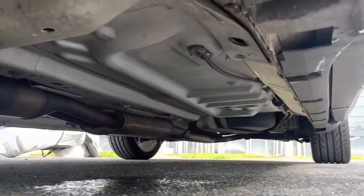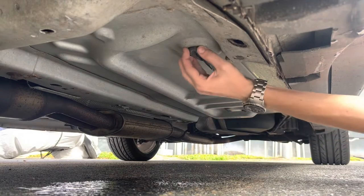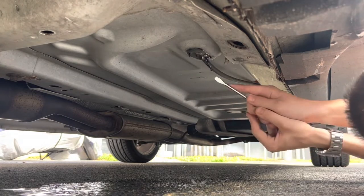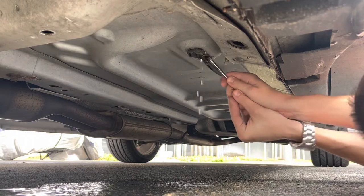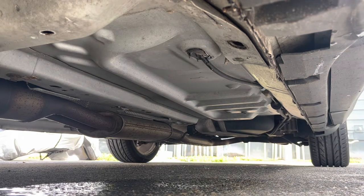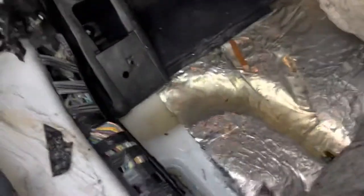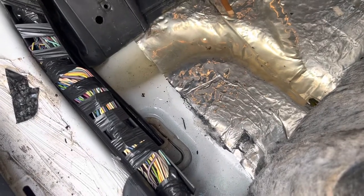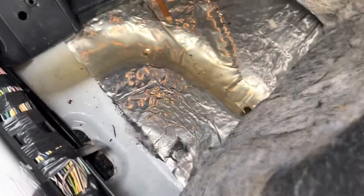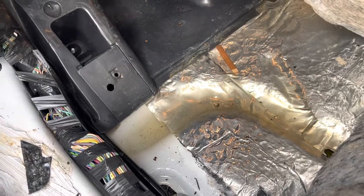I'm gonna try maybe pushing it up from the bottom, see if that makes it easier. There we go. So that definitely seems to be allowing it to drain quicker. I pushed it up from the bottom, and that seems to be helping. I pulled it off even more, so that should allow it to drain pretty quickly now. I'm just gonna let it do its thing.